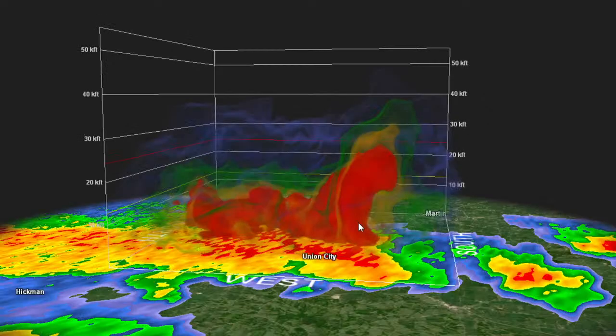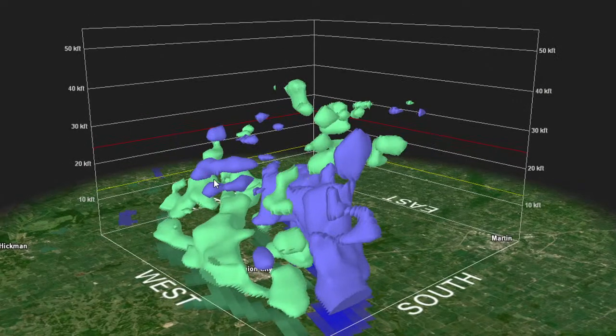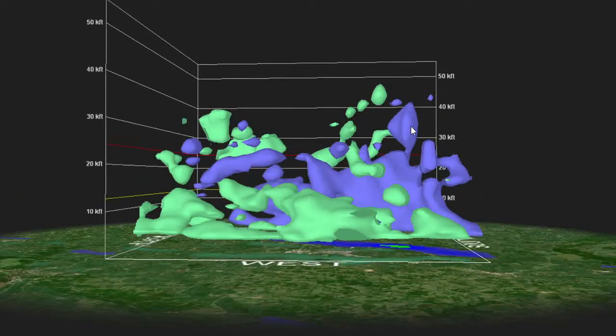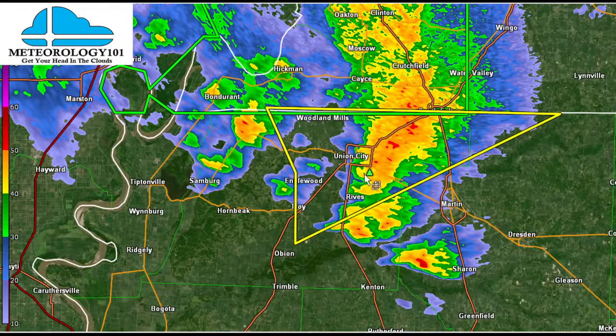And then for rotation, now we got a whole wide area of rotation through that storm, and we could reach all the way up to about 30,000 feet for rotation there also. So that's pretty good little cell there. So they are right to be calling that one severe. You're starting to get the little hook looking shapes through there.